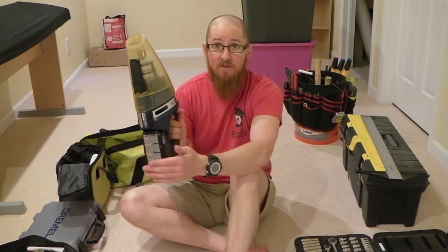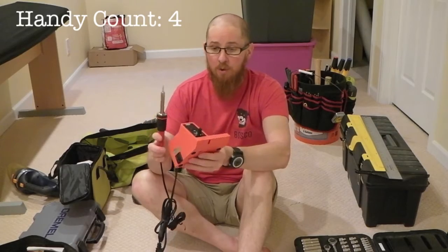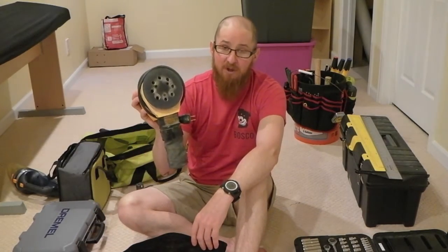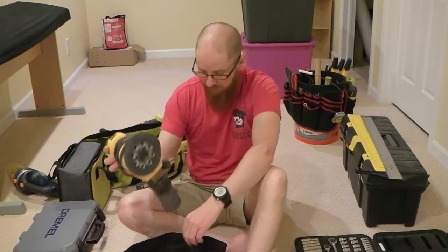Vacuum. Been using this around the house for a couple weeks now, and it seems great. It's going to be nice, all in this one power source. Got a soldering iron here. This will be super handy for any electrical work that we might be doing. Circular sander. We're going to be doing a lot of sanding. We've used this for years. It's a DeWalt. Always been super reliable for us.